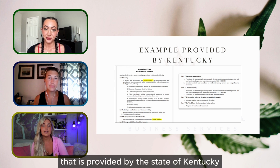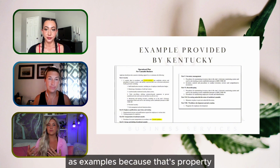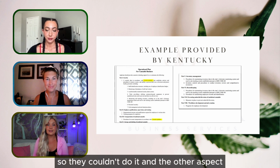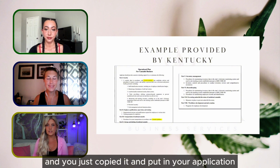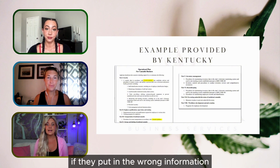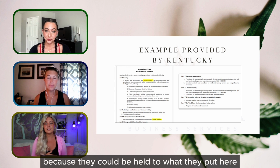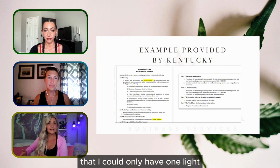The state of Kentucky cannot put out full operational plans as examples, because that's intellectual property that they may have. They may be taken from someone else as an example, so they couldn't do it. And the other aspect is, if they put a full plan on here and you just copied it and put it in your application, they'd probably get in trouble. They could get sued if they put in the wrong information. They can't put a lot of detail in examples because they could be held to what they put here, and you could point to them and say, hey, you put in your operational plan that I could only have 1 light, 1 camera per room.